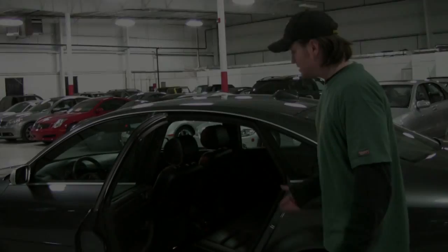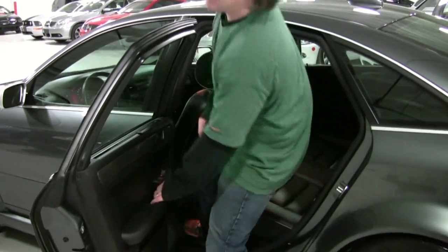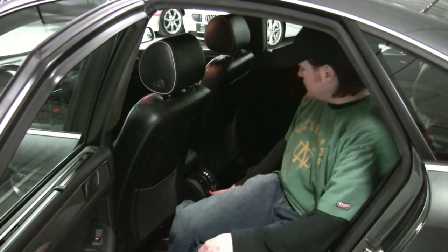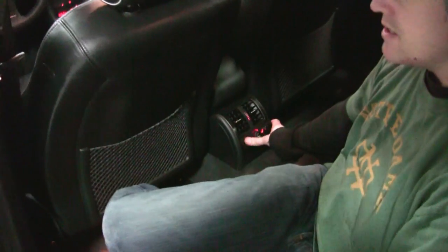Take a look at the back seat. The quality of this back seat is right in line with the rest of the car, but great room. You can fit 2 adults. You actually could probably fit 3 across real easily. Individual heated seats for the rear outboard occupants. It's a nice thing to have.